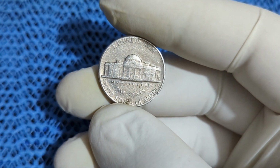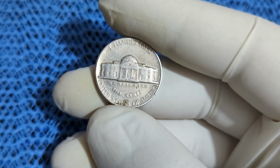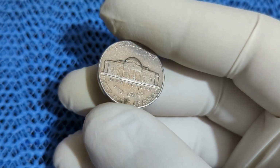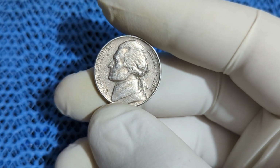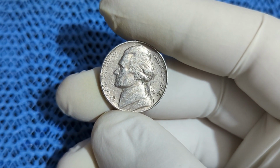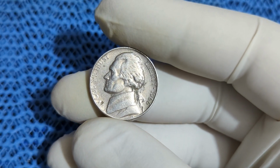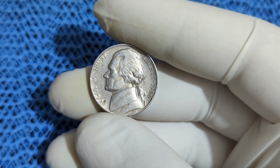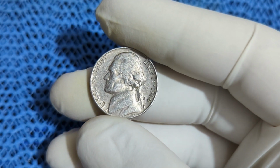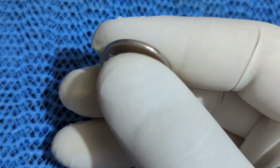On the obverse side, we see the left-facing portrait of Thomas Jefferson, the third President of the United States. His profile is clean, dignified, and distinctively styled. Inscriptions include the words "In God We Trust" to the left, "Liberty" to the right, followed by the date, 1966. Notably absent is the mint mark that typically appears near the right side of the portrait on coins from other years. On the reverse, we find an image of Jefferson's famous home, Monticello.